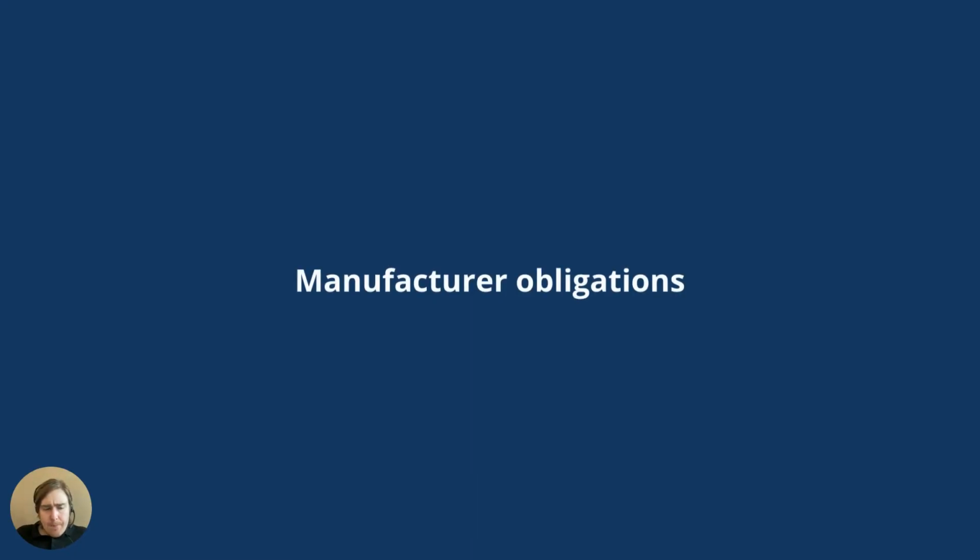Now, there are different areas of responsibility depending on the type of company that you operate. If you are a manufacturer, then it's basically up to you to ensure that all documents are in place. You need to actively manage everything. You need to create a DOC, create the technical documentation, ensure that the product is safety tested, ensure it's correctly labeled. All of this falls on you as a manufacturer.